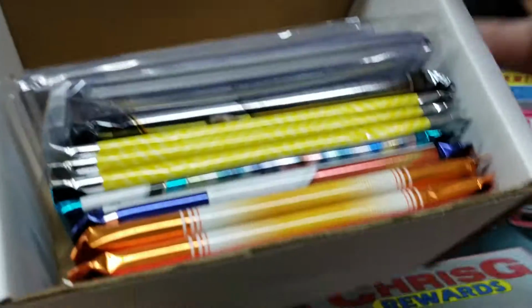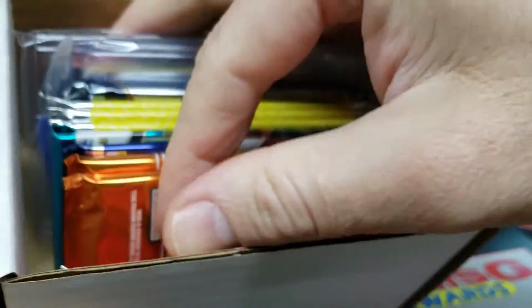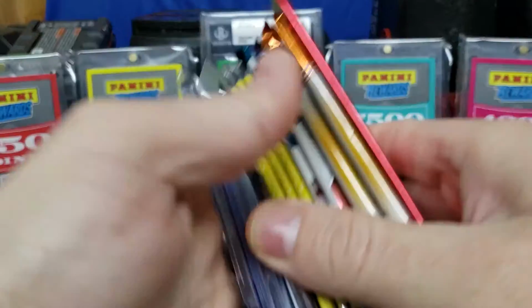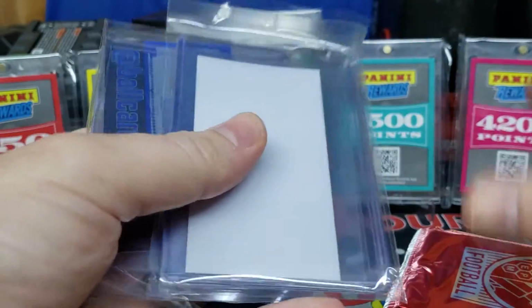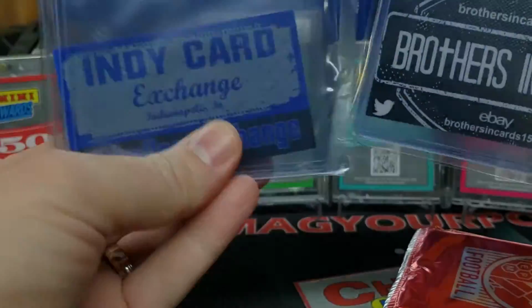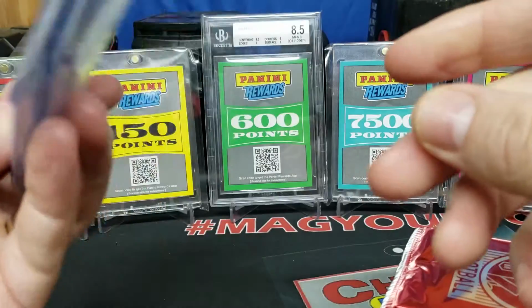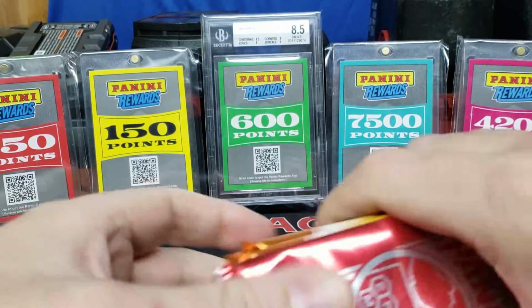I was doing something, so this is just my regular box, but I'm pretty excited to see what's inside. I'm a regular at Brothers in Cards, so I know you guys have seen this before. I always like their stuff. I always pull some pretty decent stuff, and that's why I like supporting them. Of course, they get their product from Indie Card Exchange. Of course, their business cards as well. Some supplies, some sleeves, and some top loaders in case we need those.